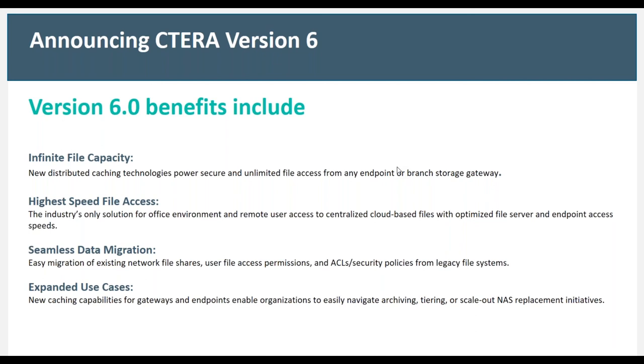Improvements of speed of file access, as we essentially have integrated caching support for laptops, desktops, as well as CTERA gateways. We've introduced brand new migration tools for migrating your existing file servers onto the CTERA gateways, which not only will replicate your data, but will also make sure that all security permissions and ACLs are kept intact after you move. And of course, some expanded use cases for file archiving and caching capabilities for really helping you to reduce the cost and replace scale-up NAS solutions with more cost-effective appliances. With that, I'll hand it over to Jennifer Gold from the Carlyle Group.